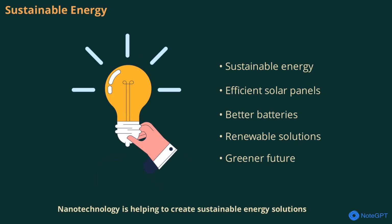Nanotechnology is helping to create sustainable energy solutions. By improving solar panels and batteries, it is making renewable energy more efficient and accessible. Nanotechnology is playing a key role in the transition to a greener future.